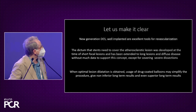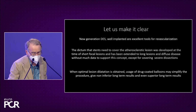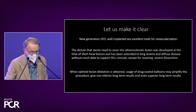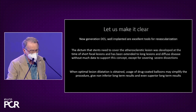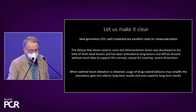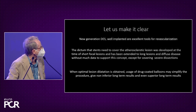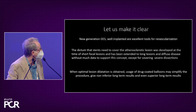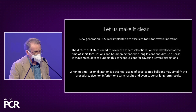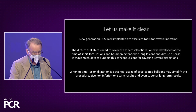I want to make something clear from the beginning, that new generation drug-eluting stent, well implanted, are excellent tool for revascularization. But the dictum, the stent need to cover the atherosclerotic lesion, was developed at the time of short focal lesion and has been extended to long lesion and diffuse disease, without much data supporting this concept, except for covering severe dissection which impairs the flow.